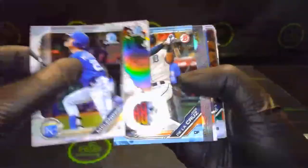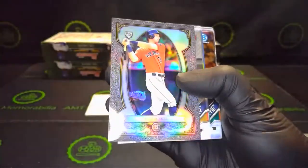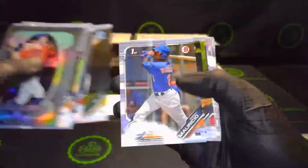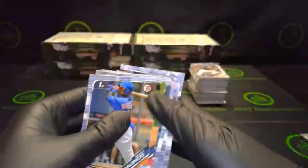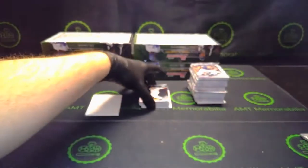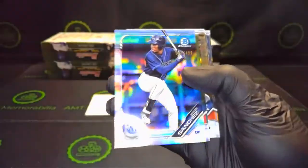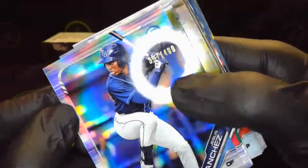for somebody. Kyle Lewis, Jose De La Cruz, 419 out of 499. Kyle Tucker, Sterling. AJ Puck, Ronnie Mauricio, paper. Austin Riley, Juan Soto, 397 out of 499, again with some fingerprints.